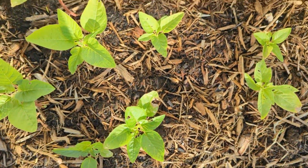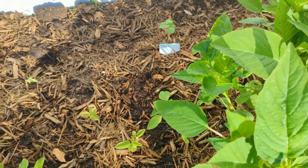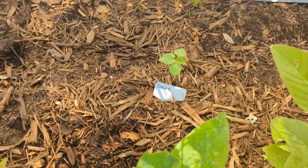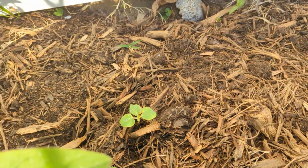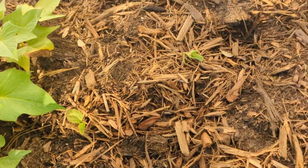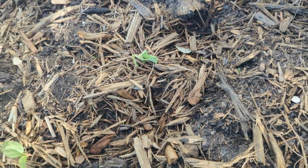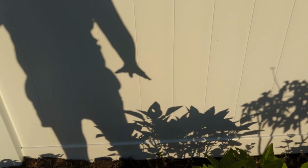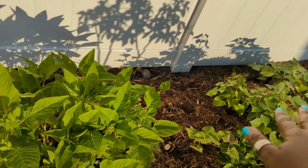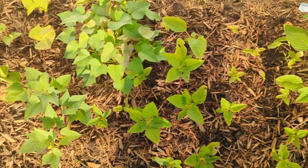These are the seedlings that I transplanted. Behind it I came back and I planted some more okra. These are okra from my previous garden. These are seeds from my previous garden, and my dog stepped on that one and broke it. So I'm gonna have okra growing up and up to give a little bit of shade over this side, and then I'm gonna have my sweet potatoes and my callaloo going along here.